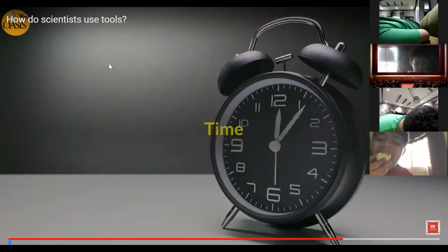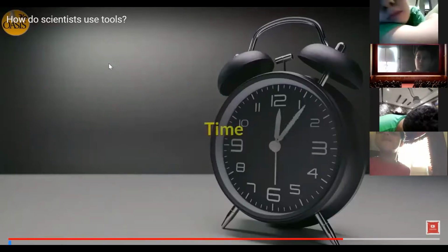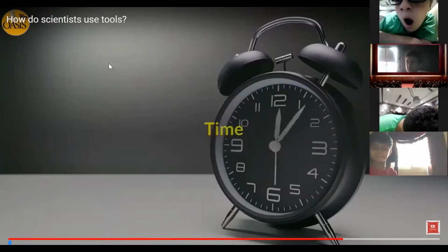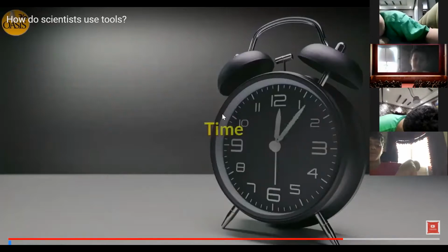The temperature, you measure temperature using what? A ruler, a watch, a pan balance, a measuring cup, or a thermometer? Thermometer. Excellent, bravo. You are going to use a thermometer.